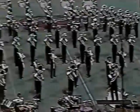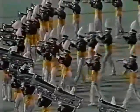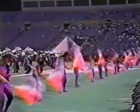Let's first look at what makes up a drum and bugle corps. Each drum corps is a nonprofit youth organization comprised of up to 128 young adults, ranging in age from 14 to 22. The corps is divided into three basic sections: a horn line of approximately 68 brass musicians, 30 percussionists, and 30 color guard performers.